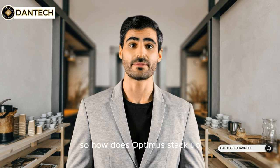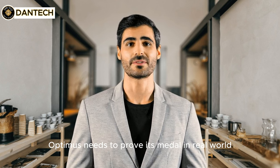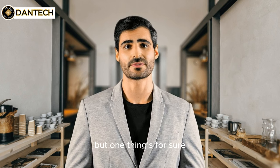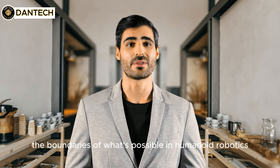So, how does Optimus stack up? However, it's still early days. Optimus needs to prove its mettle in real-world applications before it can truly claim the robot crown. But one thing's for sure, the competition is fierce, and it's pushing the boundaries of what's possible in humanoid robotics.